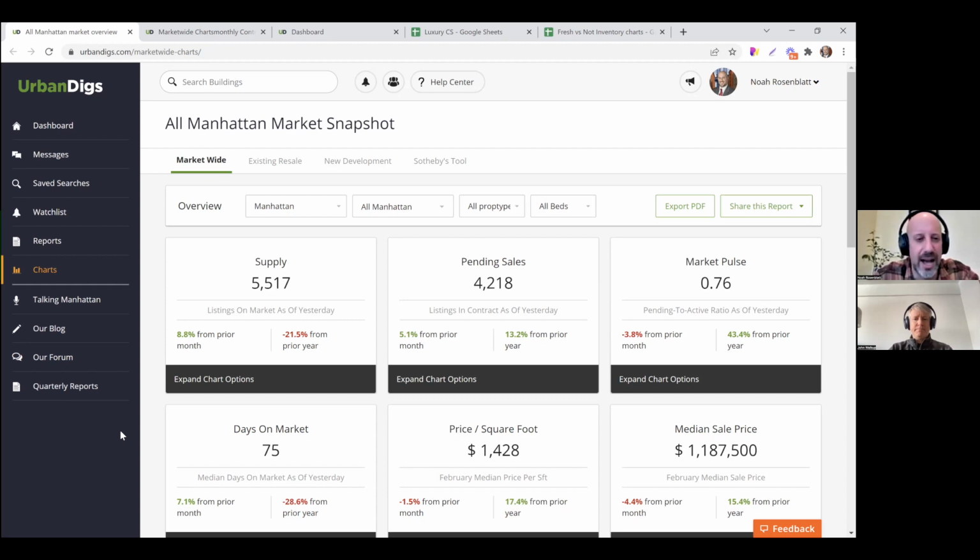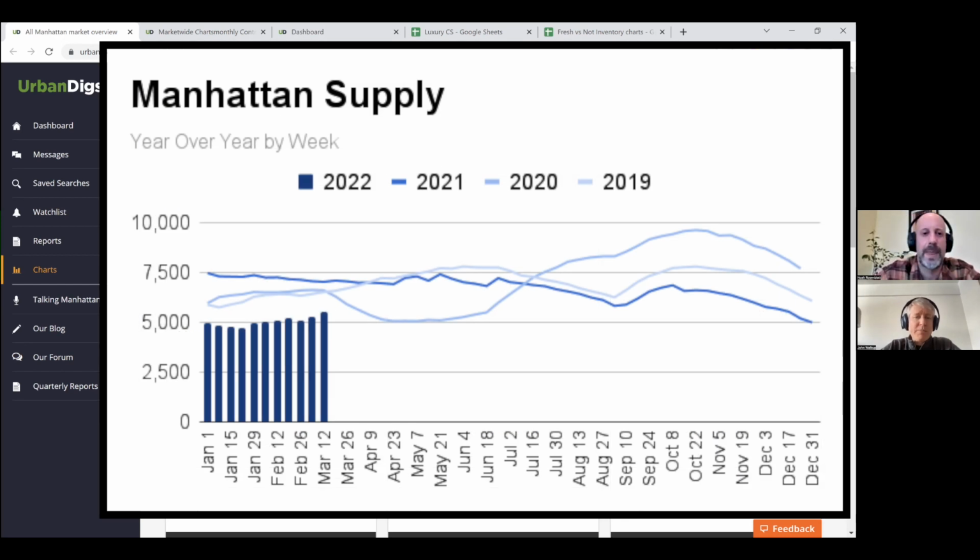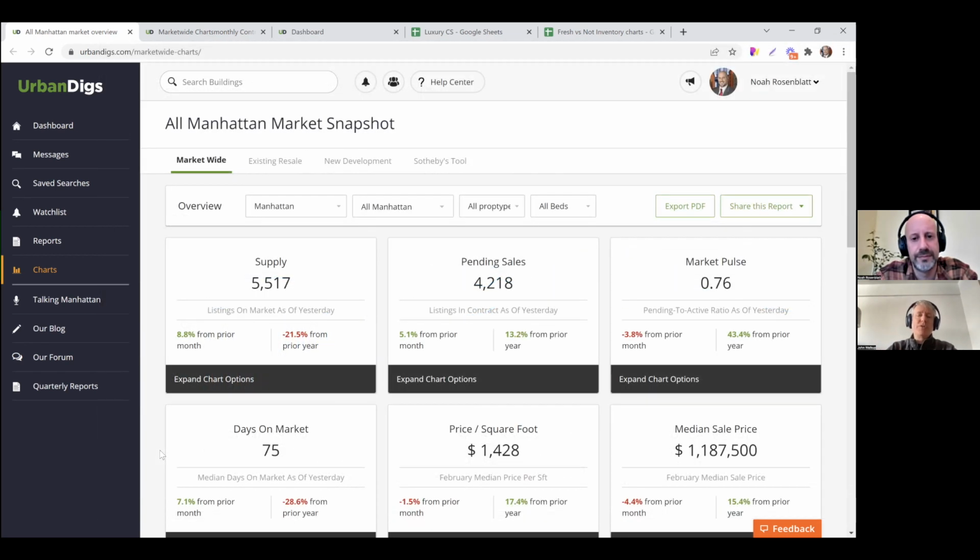Let's go to supply, starting there. We're starting to see a pop, 55.17. Show me that chart. That is a pop. We're up 5% from the week before, and that's the first time we've seen a shift up of this kind in terms of percentages since September. And if you look at raw numbers, we're back to where we were at the end of the year. Notably, it's the first pop of the season for supply.